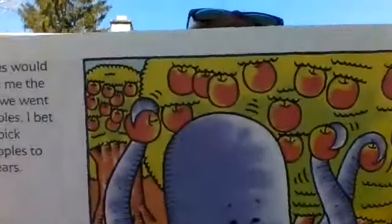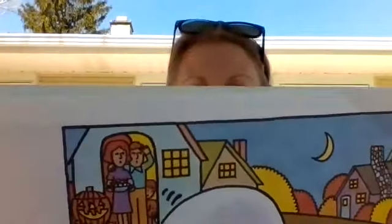If my octopus would come with me the next time we went to pick apples, I bet we could pick enough apples to last 10 years. On Halloween, my octopus could go around with me and we would collect more treats than Glenn and all the other kids. People would wonder who my friend is with such a great costume.